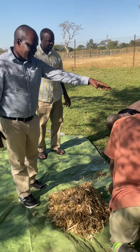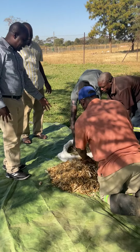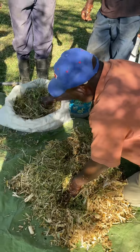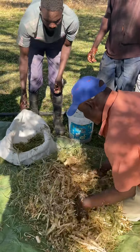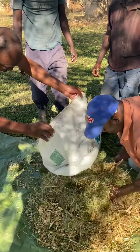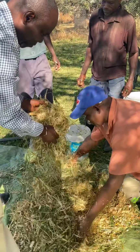Now, bring that grass. Mix this, put it here. We want to mix green and what? And dry, the dry that has been soaked. There should be some proportion, but it doesn't matter; it depends on what you want and what you have most. Mix in such a manner that it is mixing fine, properly, homogeneously mixed.